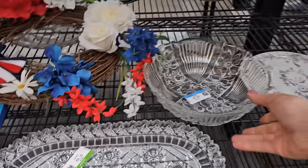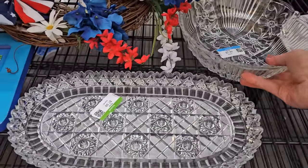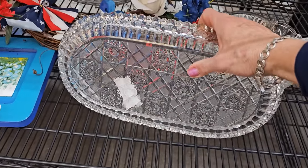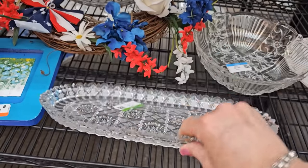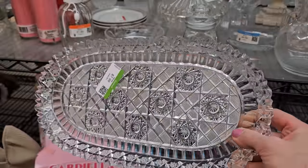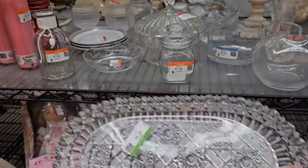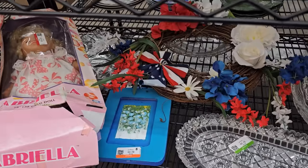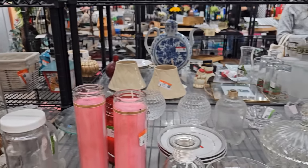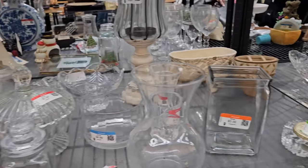It's a really pretty serving bowl, lots of flowers on that. $8 on sale for $4. This looks like American Brilliant. The glass is so sharp, you feel like you're going to cut your fingers. And the sparkle and light coming through just makes it glow. Unfortunately, they just don't sell very well for me, the clear glass pieces. So I am going to leave them for somebody else.